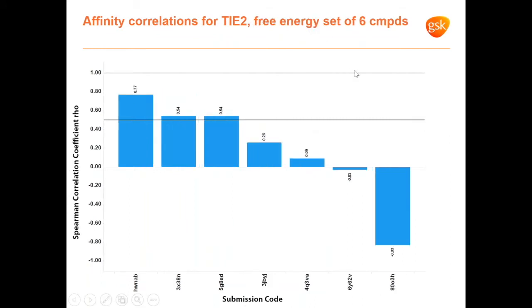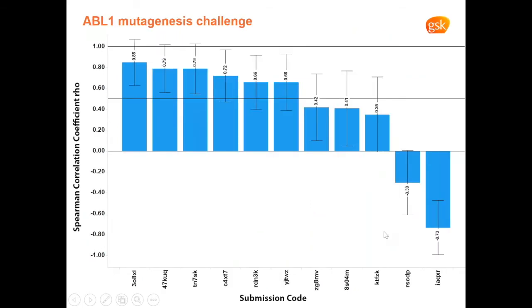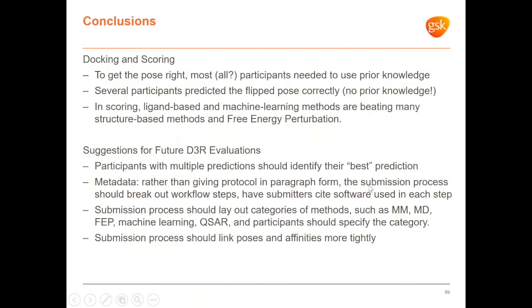This is a small set of compounds, only 6. Here's a set with only 4 compounds. I'm disappointed that I didn't see a correlation of -1, because when you have that few compounds, there's a good chance you'll get a correlation of -1. They came close. This is the mutagenesis challenge. Most people got it. All right, see, this is the last slide.